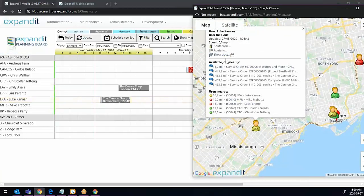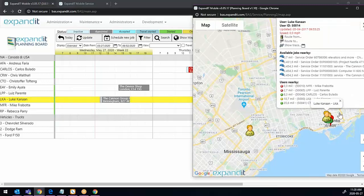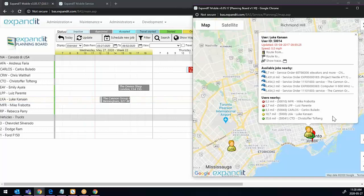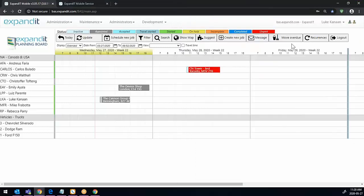So who that resource is, what is their status, what jobs are nearby, what users are nearby, and I can actually route this user to a job from here. Then similar to clicking on an actual resource, I can click on a job and see the status of the job, who's the customer, what users are nearby, etc. So it's very helpful to have both of these screens up at the same time. Right now I'm just showing you everything on one monitor because we're doing a presentation, but like I said before, a lot of our customers will have two monitors when they're doing scheduling and dispatching.